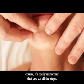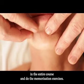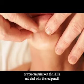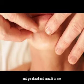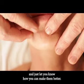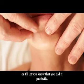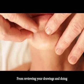So for this course, it's really important that you do all the steps. First, make sure that you go through all the muscles in the entire course and do the memorization exercises. So go ahead and do the drawings either on your phone, or you can print out the PDFs and do them with a red pencil. Take a photo or screenshot of your phone and go ahead and send it to me, and I will review all the drawings and just let you know how you can make them better if there is a way. And if you do them perfectly, then I probably won't comment, or I'll let you know that you did them perfectly, or you might have a different instructor than me, but that'll be the goal from reviewing your drawings.